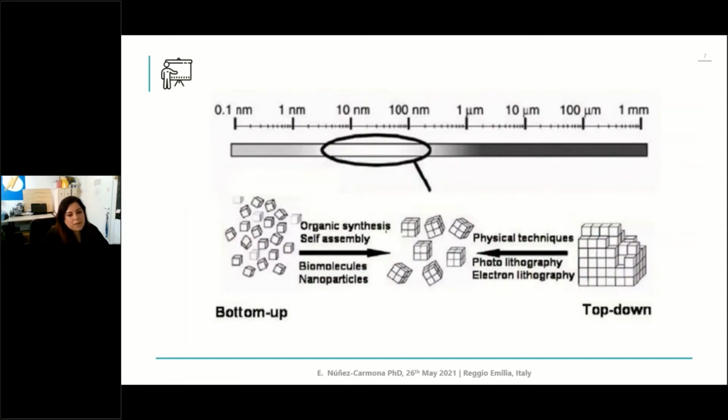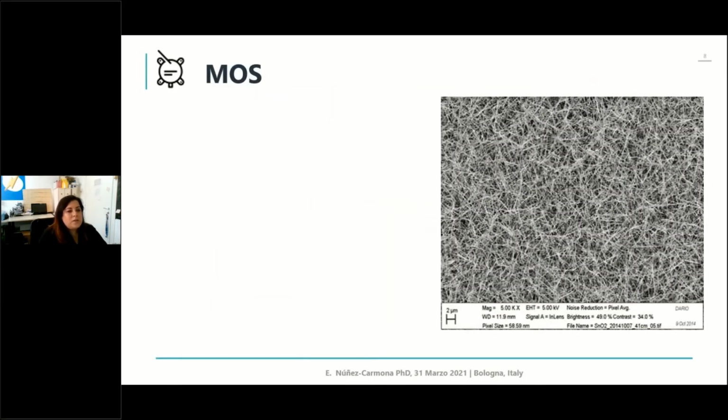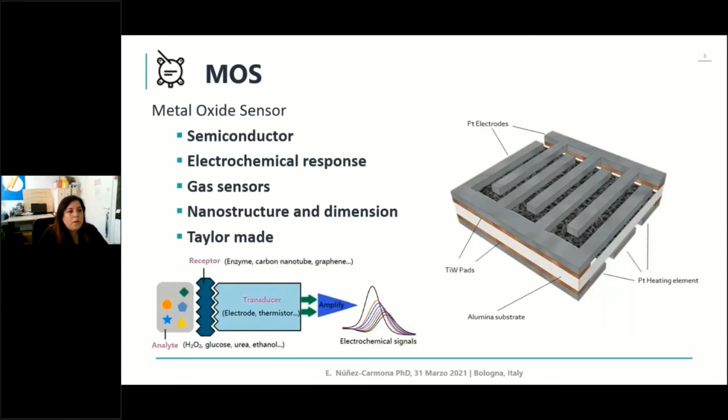The top-down approach, in the right part of the slide, is the one that could be completely compared to the approach that Michelangelo used, and the other one is the bottom-up, where we take the powder and we grow our nanostructure, and mainly that is what we do. We create this metal oxide nanostructure to create what? To create MOS. MOS is an abbreviation of metal oxide sensor.